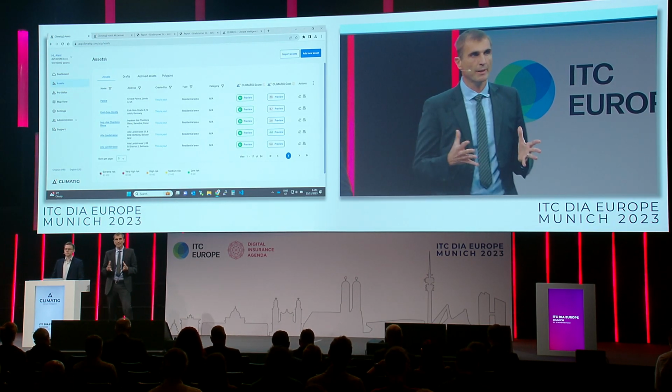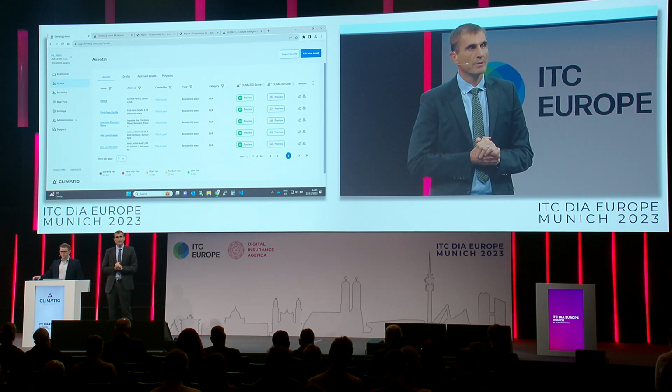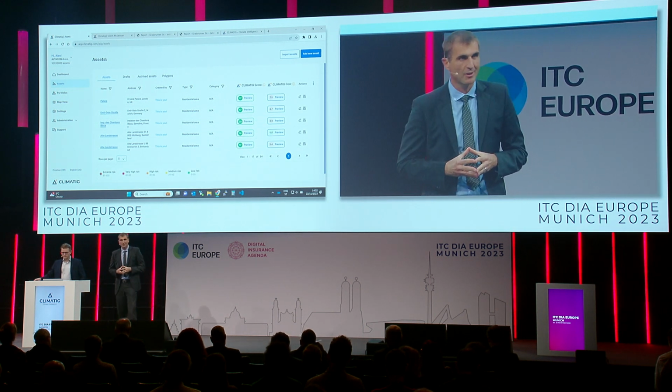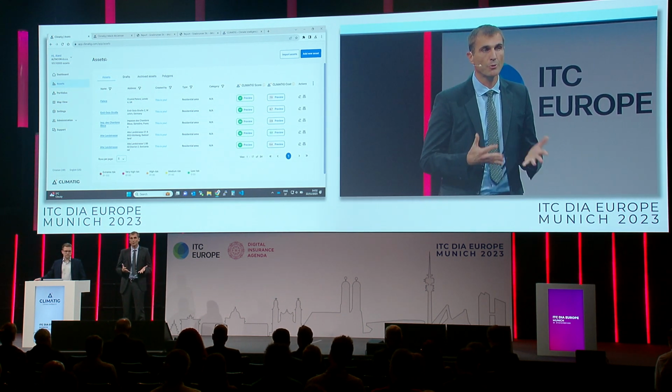So what else are we doing? We have several use cases. One of them definitely is with Marsh McLennan. It was really challenging. They asked us, can we do it also offshore? We said, yes, we need only geolocation. And then they were asking for wind turbines. And for the other use cases, currently we are a member of Lloyd's Lab program. And of course, we have to admit that the UN Environment Programme launched CLIMATIG as their climate risk tool in their dashboard. So let us show you how it works.